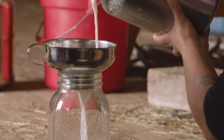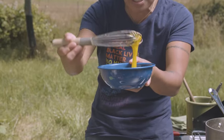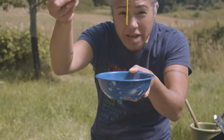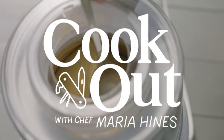Look at how beautiful that is. Fresh eggs. How cool is this? Where else are you gonna get this unless it just came out of a chicken? Look how thick that yolk is. That's perfect. I think we're gonna have some pretty good gelato.